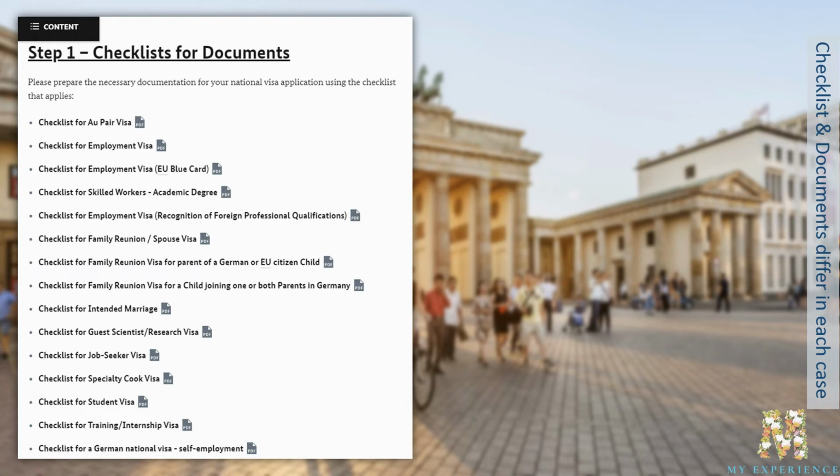Checklist. Now for each category the documentation differs for obvious reasons. Like for employment visa, documentation might be different from what is required for family union, and so on. So each PDF has all the requirements of what documents the embassy needs, and they are given in the way they should be. So you don't have to look elsewhere, just follow this procedure.